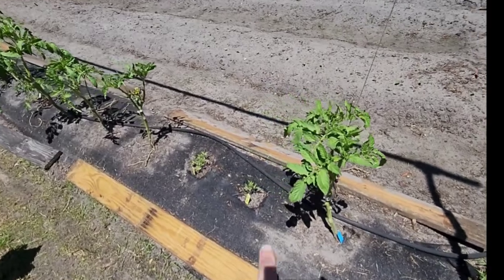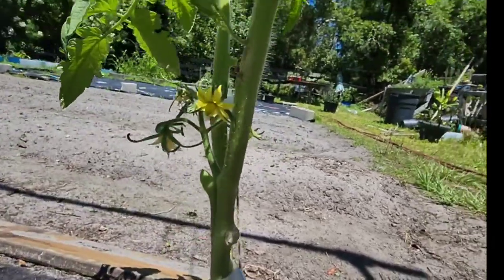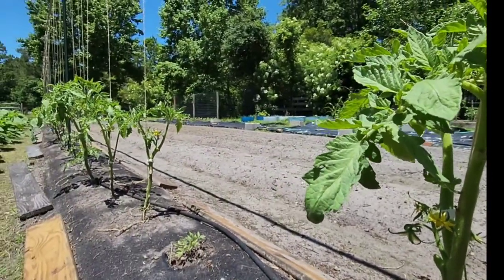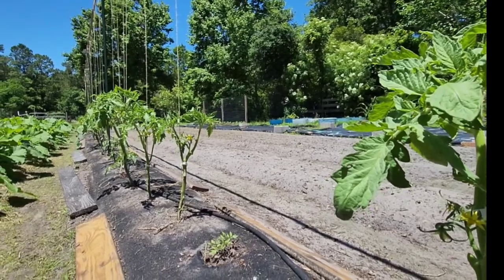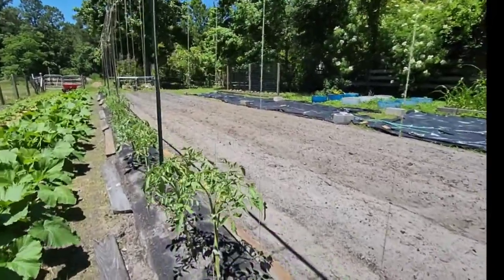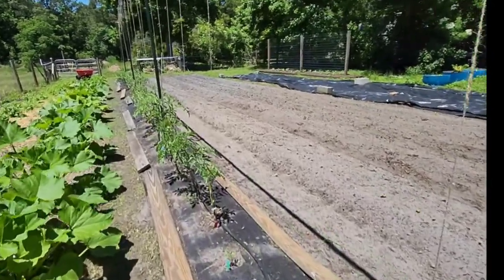Now these little ones here in the middle, those are where big ones died, so I replaced them with just cherry tomato. And we have blossoms coming up on all of our tomato plants, which, I said tomato, not potato. Yeah, which are going to turn into tomatoes. So that's exciting too. And they're doing extremely well. These are indeterminate, so they will continue to produce all year long as we keep them pruned.